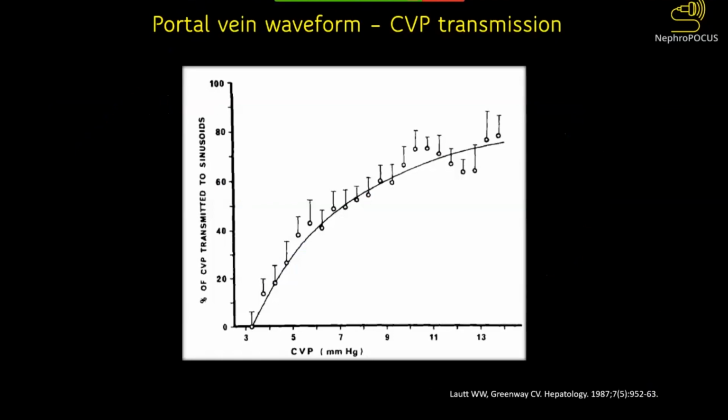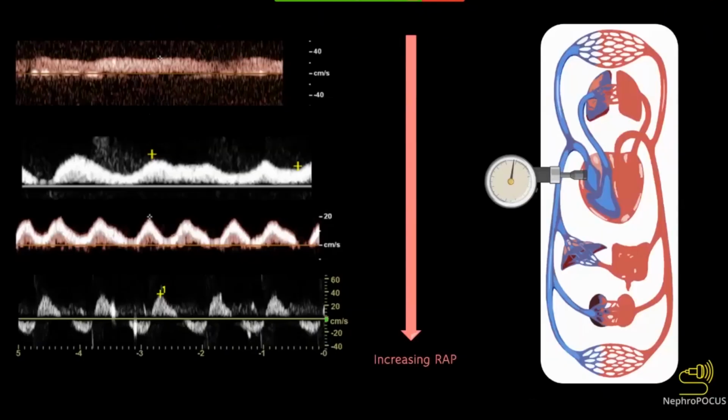And like I said, sinusoids do not allow one-to-one transmission of CVP. So there is always some percentage of the CVP that is transmitted to the sinusoids, and some degree is shielded away from the portal vein. And with increasing right atrial pressure, the pulsatility increases in the portal vein. So here you see a relatively continuous pattern. And in normal circumstances, we say the pulsatility of the portal vein is less than 30%.